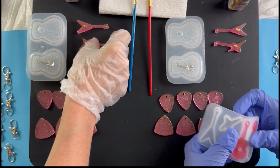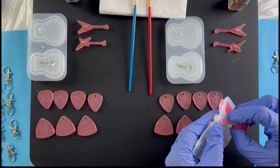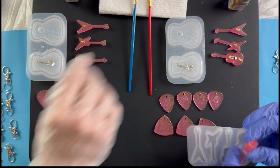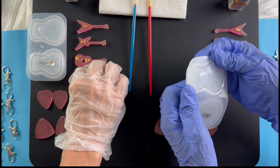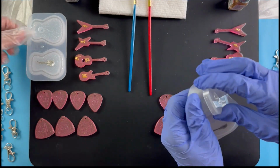Yeah, on the guitar instruments, we won't have anything to do to them. They're done. We'll just put a little keychain hook on there, and they're done. But for the picks, we're going to use the paint. Okay. So this is done, and let's also pop out the guitar pick holders.